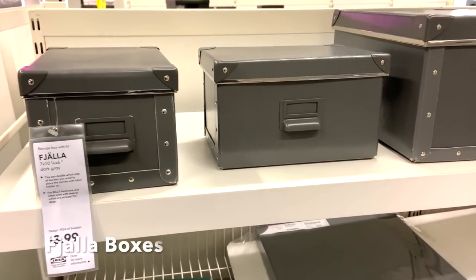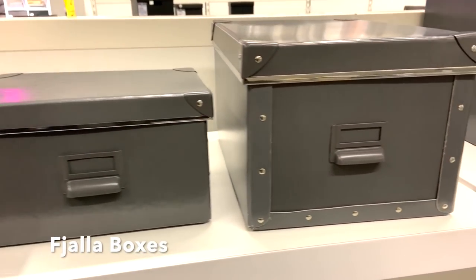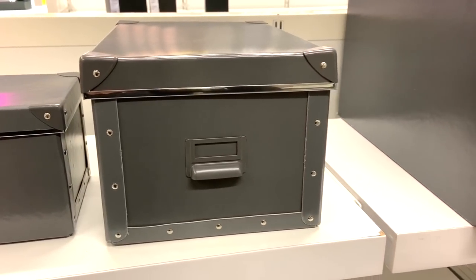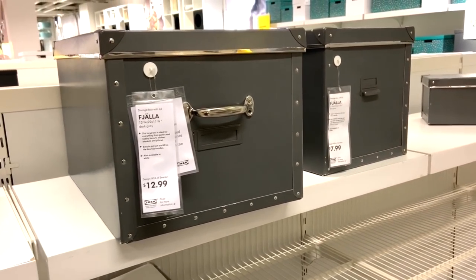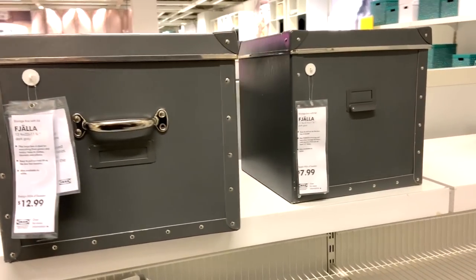The Fajala boxes come in white as well, and they're pretty affordable from $3.99 all the way up to $12.99 for the largest box. I like the metal accents on them as well.